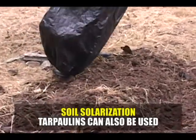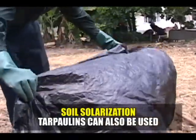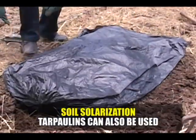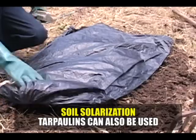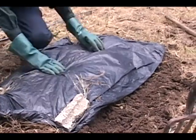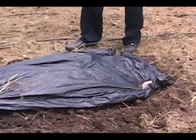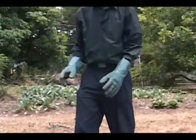For a bigger area, all you have to do is just to split the bag and you get a bigger coverage. But for demonstration purpose, you just use stones to anchor the 4 edges to prevent breeze from removing it. So you'd leave that there for about 3 to 4 weeks. And after removal, you see the difference. No weed will be growing, most harmful pests will be dead, and also fungi and so forth will be extinct.